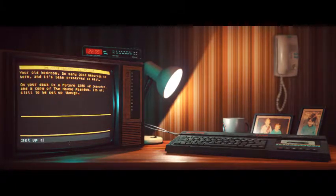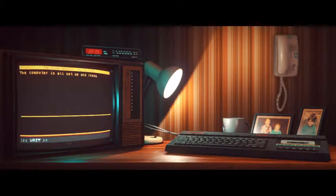Set up computer. Okay, load game. It's a new horror game called The House Abandoned. Looks ace.